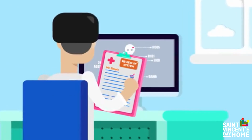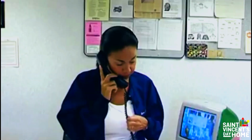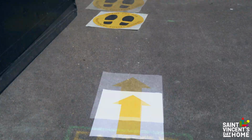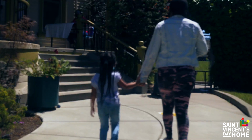If you can answer yes to any of the following questions, please do not enter the gate and call us to let us know your child is not coming to school. Before you enter the gate, please make sure you are wearing a face covering. Your child does not need to wear a face covering.